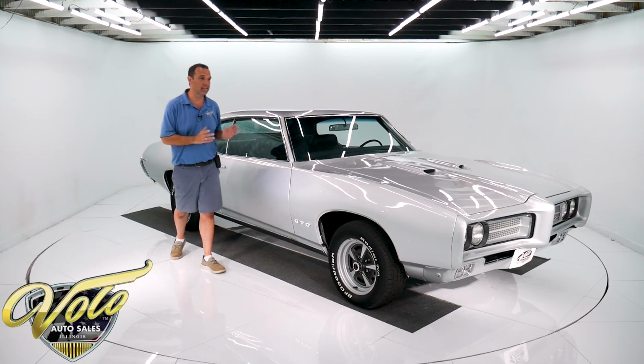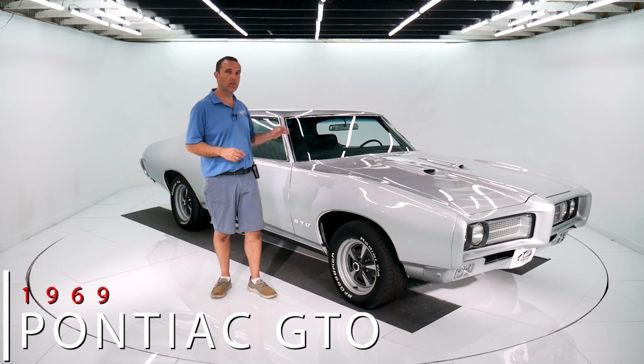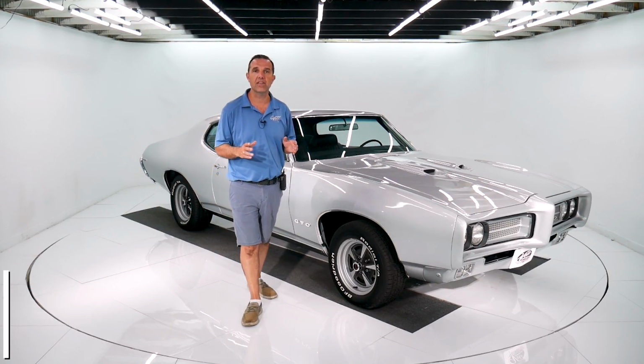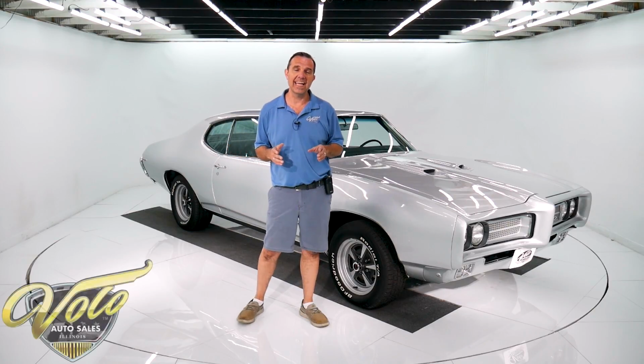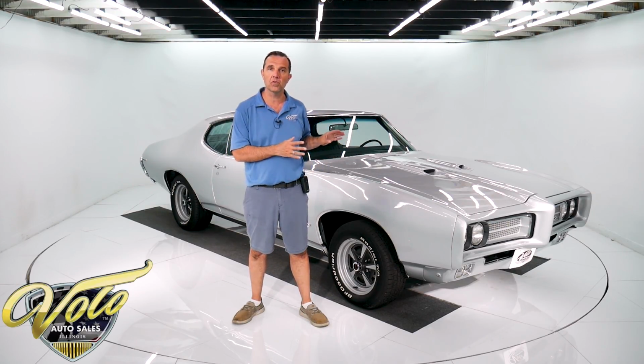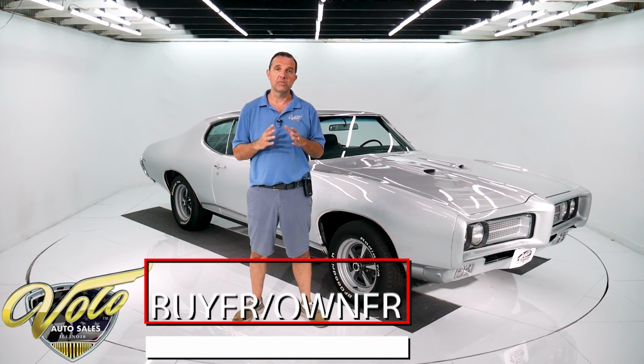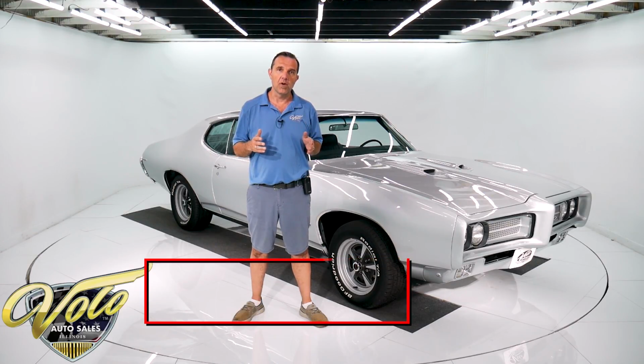Man, I'm excited about this one. It's a '69 GTO 4-speed 400, ground up restored, documented. I just bought this car and a '67 Firebird 400 from a Pontiac collector. He restored both cars, super meticulous. It's a fantastic piece. Hey, I'm Jay Grams here at the Volo Auto Museum.